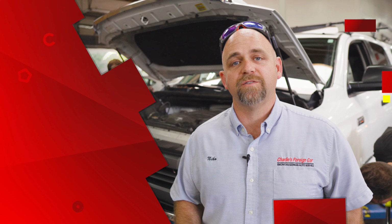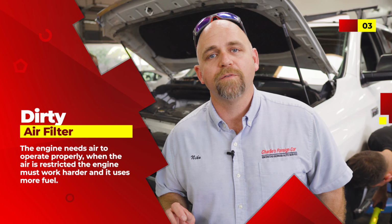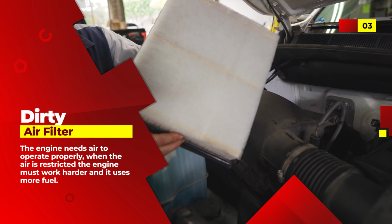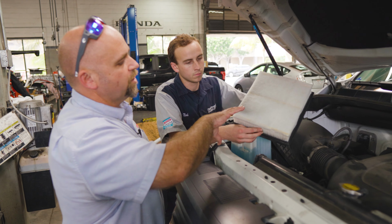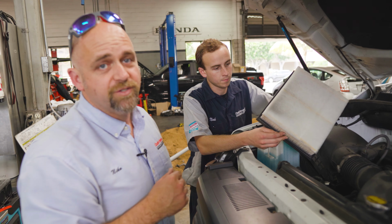The number three reason for bad fuel mileage is a dirty air filter. A dirty air filter will use more fuel because the engine will have to work harder to draw air inside. This is the air filter in this truck, and it's a little bit dirty right here, but it's not too bad. So this filter we're just going to reinstall back in the truck. If it gets any dirtier than this, it should definitely be replaced.